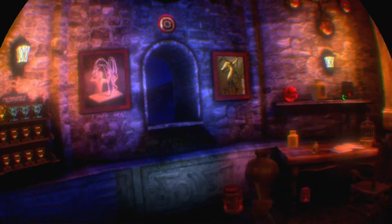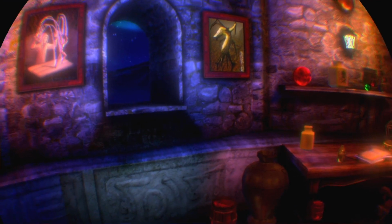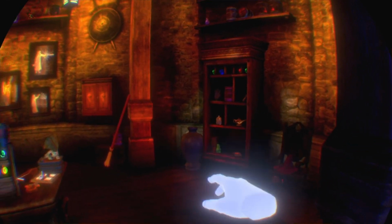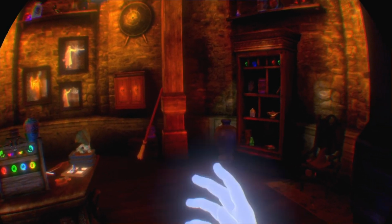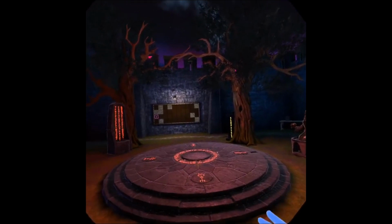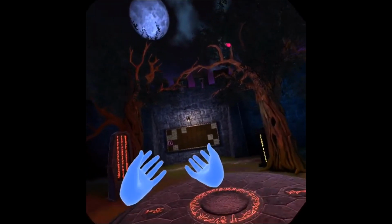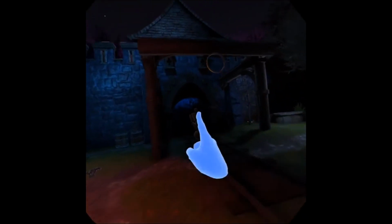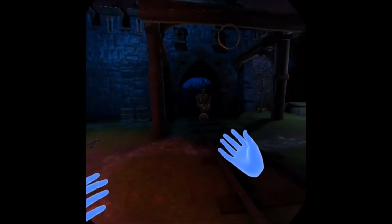Yeah, I don't know. I like the way it controls more on Oculus. But let's also just go above and beyond and show you that natural magic expansion that they have that we don't. Alright, so the natural magic expansion is like 40 levels of a dungeon crawler. Your most common enemy will be that guy, so I'm going to show you briefly how to deal with him.